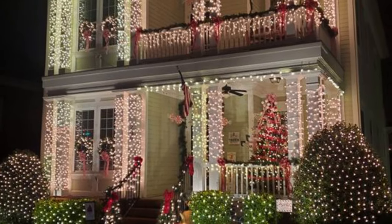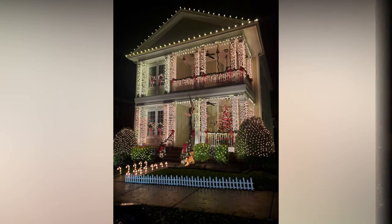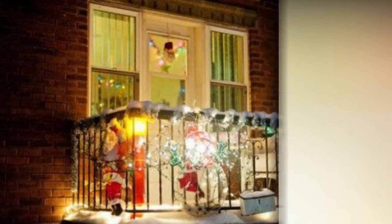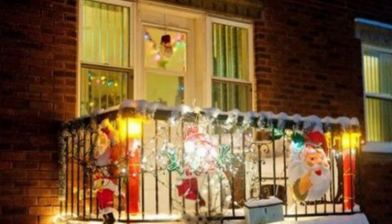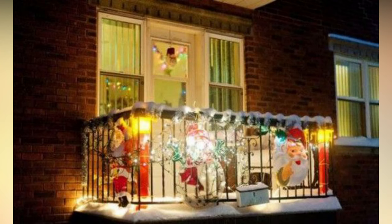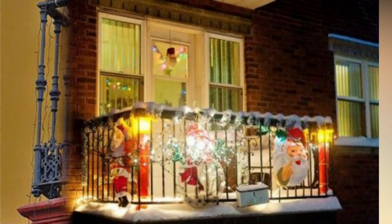Get creative by upcycling old or unused items into unique decorations. For example, transform old wine bottles into candle holders or use scrap fabric to make colorful bunting. Embrace a minimalist approach to decorating by using fewer items and making a big impact with carefully selected pieces.